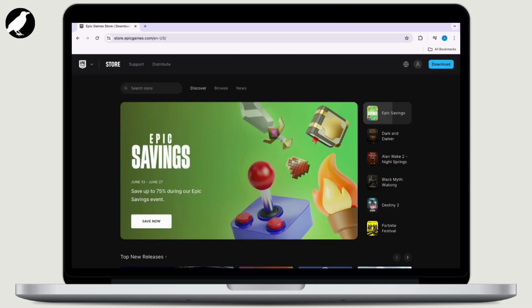Now, the second one is Epic Games. Epic Games Store is another popular digital distribution platform for PC games, developed and maintained by Epic Games, the creator of Fortnite and the Unreal Engine. Similar to Steam, Epic Games Store offers a wide range of PC games across various genres. Epic Games Store regularly offers free games as part of their weekly giveaways. These can be claimed and added to your library permanently during the promotional period.